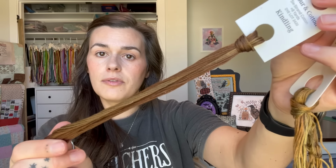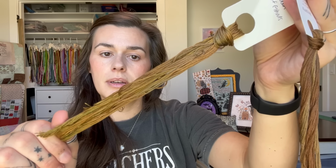Chamomile. And then I actually have Ginger Snap, so I'm using that. And I have Caramel Corn, so I'm using that. But I am substituting Walnut with Kindling from Color and Cotton. And I am subbing Old Hickory with Garden of Ghouls from Victorian Motto.